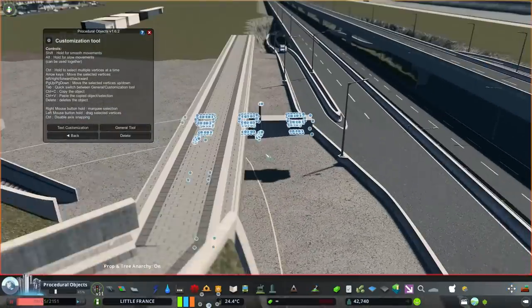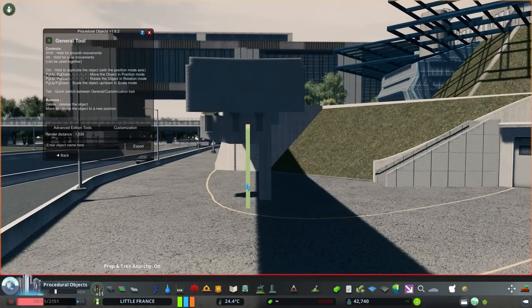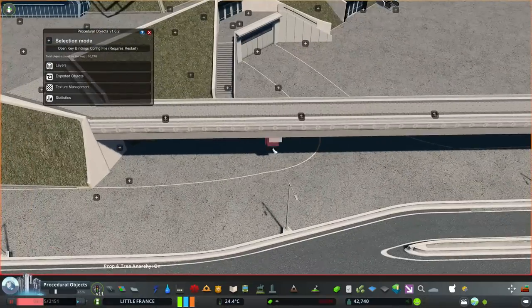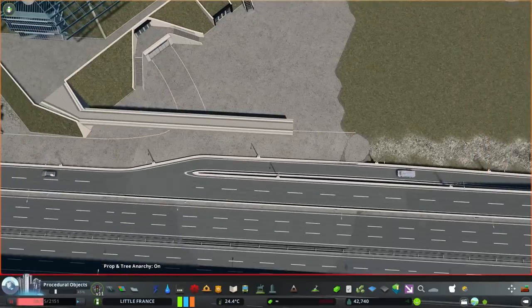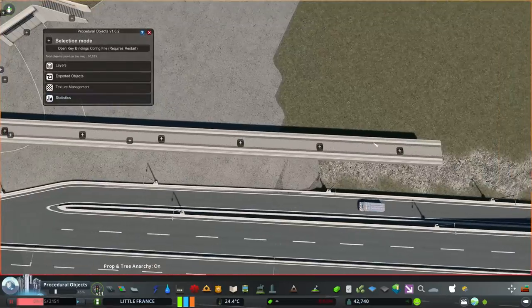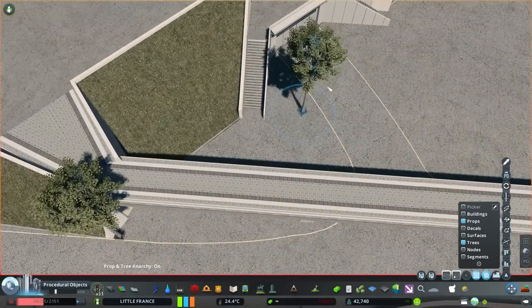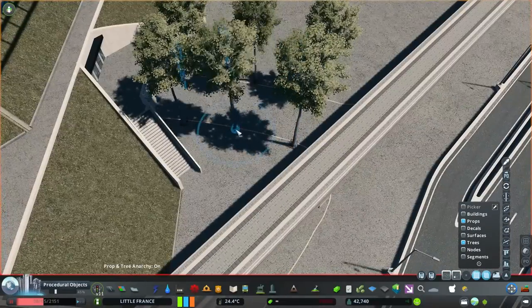I've also changed other stuff too, but I will show you at the end of the time lapses here. I will show you what else and how things are actually looking, even though you maybe had some little glimpses of how they look. I'm adding here concrete pillars for this platform, for this overcrossing. I will add some glass barriers there so people cannot fall from there.